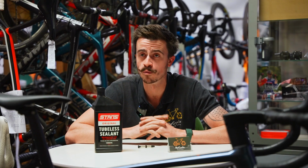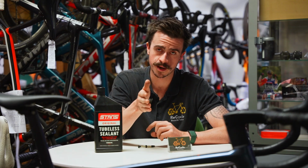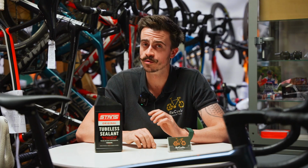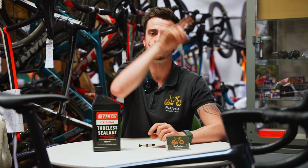I also warn people when they have a brand new tire put on their bike, heads up, when you wake up in the morning, it might be flat. Don't be discouraged if it's flat. I almost expect it to go flat, and it's purely because you haven't taken it for a ride yet and given the sealant a chance to swish all around the wheel.